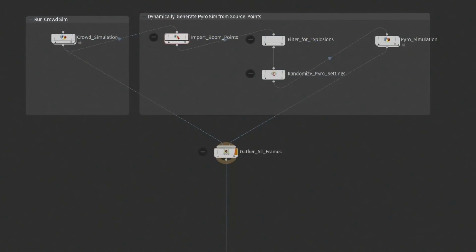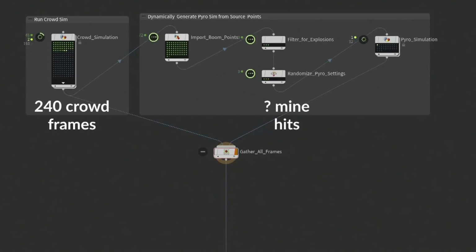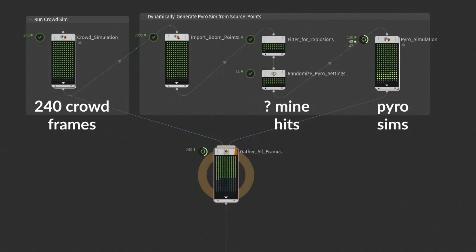And this is essentially what that network looks like. This is literally the entire network. So first of all, we have our crowd, and it's playing, and you see as these little dots start filling up, once we get to around frame 12, we find mine hits. And you can see we've got 3, 5, they're filling up in the middle. But as soon as we have a mine hit, we start rendering a simulation on the far right. And so now we're getting results as fast as possible. There's no way to do this any faster. As soon as a sim is available, you start rendering it. And it does this based purely on what the crowd sim is doing.